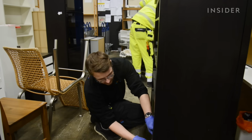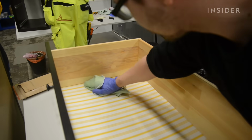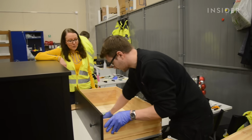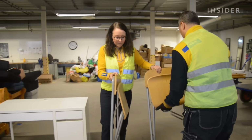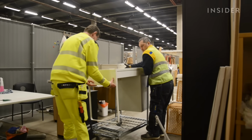Refurbishers steam clean and paint furniture. Almost as clean as the product that we sell in the department store. So you do a really good work, Johan. But not everything makes the cut. Rejected items head back out to the recycling center.